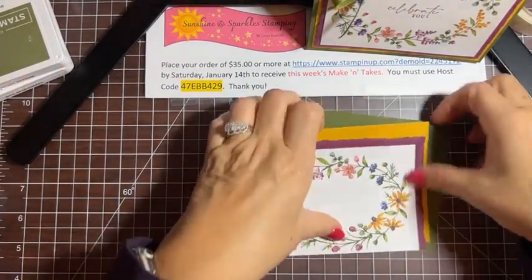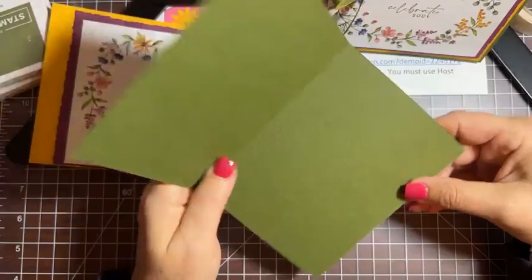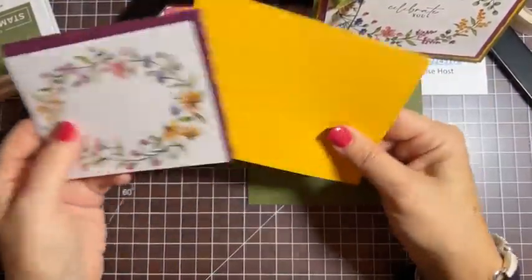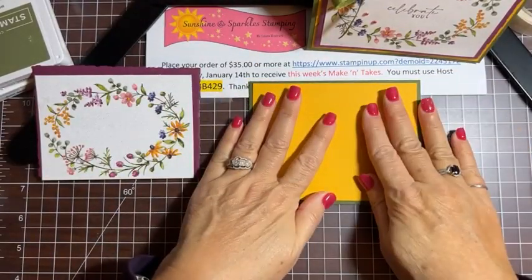Okay, so here are our pieces. This is a nice and easy card to make. We are starting with Mossy Meadow. This is 8.5 by 5.5, scored at 4 1/4. The next piece is just a Crushed Curry piece. This is 5 1/4 by 4. It's just a straight up rectangle. That's going to be our first layer on here.